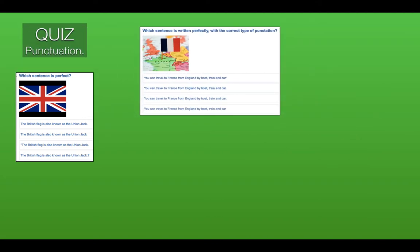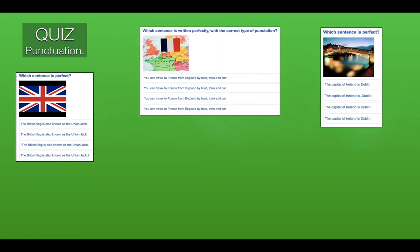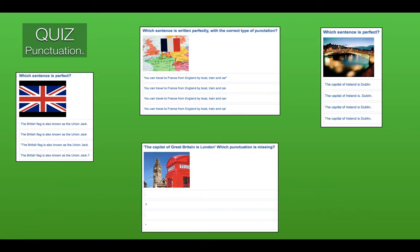Number 2, which sentence is written perfectly with the correct type of punctuation? You can travel to France from England by boat, train and car. So look carefully at each sentence. You're looking for the correct punctuation. So if you need to pause, press the pause button, do so. Which sentence is perfect? In other words, has the correct punctuation. The capital of Ireland is Dublin. Number 4, the capital of Great Britain is London.